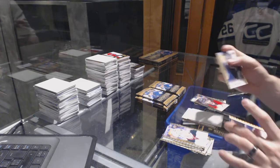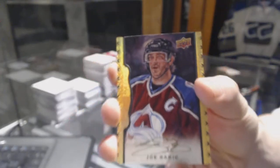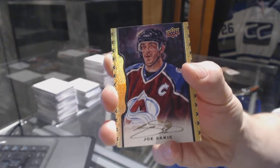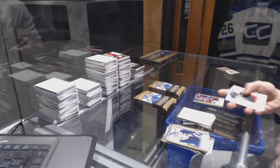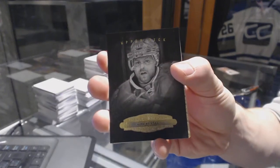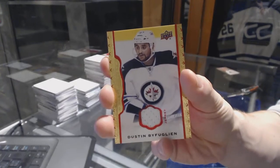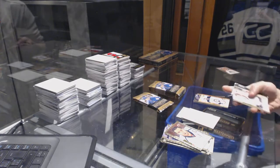Oh boy, we've got a black framed autograph numbered 5 of 5 for the Colorado Avalanche, Joe Sakic. Well, that's pretty friggin' massive. We've got a black and white portrait for the Toronto Maple Leafs, Phil Kessel. And a red frame jersey, numbered to 85 for the Winnipeg Jets, Dustin Byfuglien. Yeah, I can go over that Sakic.